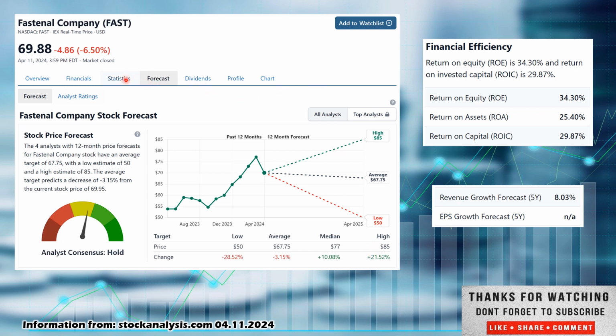Now we're going to take a look in the statistics here, look at return on equity and return on invested capital. I like 10% or better for these numbers, and these numbers are very good for Fastenal. Return on equity, 34.3%. Beats the 10% I'm looking for. Return on invested capital, 29.87%. Again, almost 3 times what I'm looking for there.